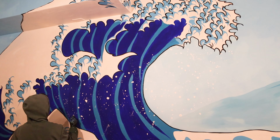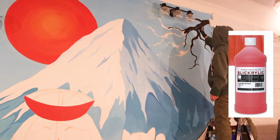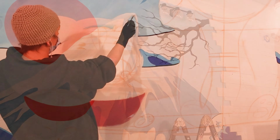For the red fluorescent accents, I used the fluorescent red from Acrylic, because I already had it at home, and I applied it on the cherry blossoms, the sun, the bowls, and other red elements.